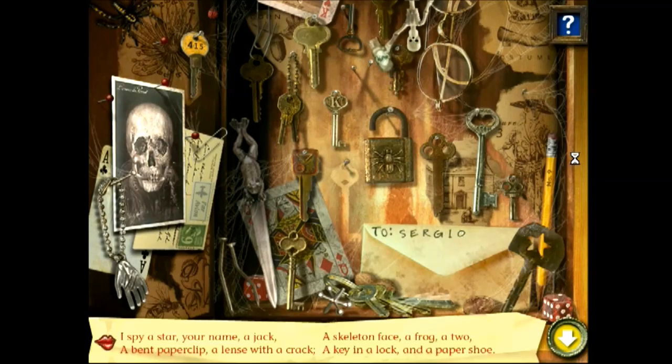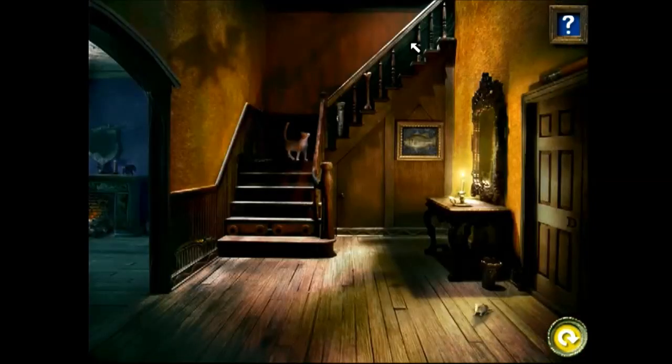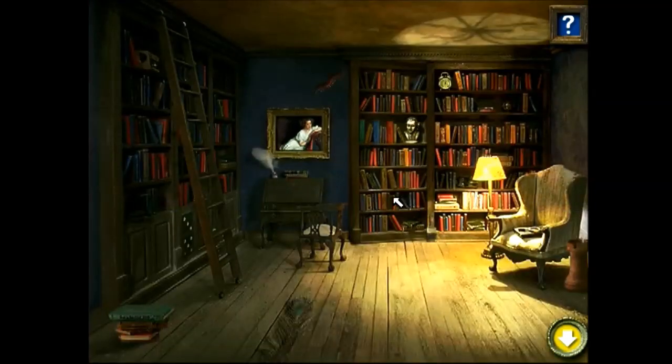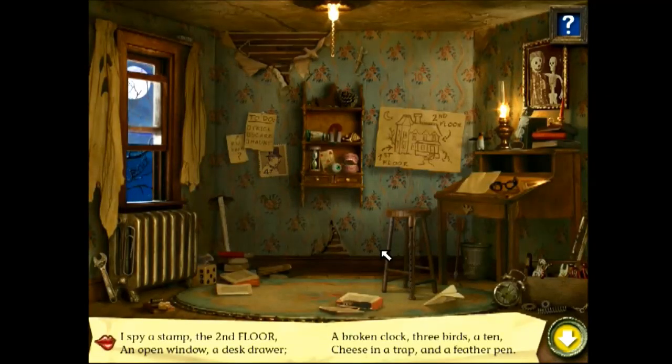Ingredient 7 is almost halfway. You've still got 8 more games to play. I spy a stamp, the 2nd floor, an open window, a desk drawer, a broken clock. 3 birds, a 10, cheese in a trap, and a feather pen.